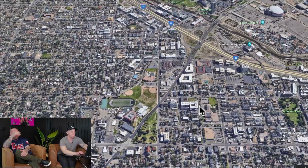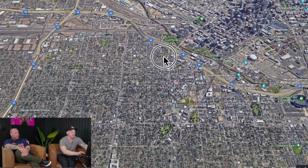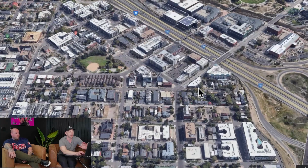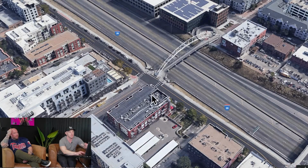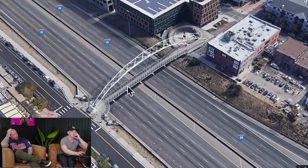Correct. So let's keep working our way up I-25 here. And then we're going to go to the Highlands, which is going to be right here. If you're living in the Highlands, one of the things I love about it is that it's very accessible to downtown. You've got a couple of bridges right here, including a pedestrian bridge. You can literally walk right across the highway into what we would call LoDo, lower downtown.